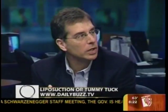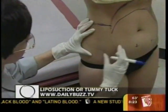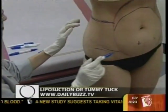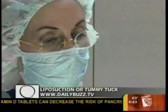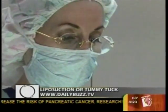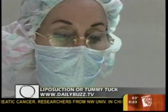What is the difference between liposuction of the abdomen and a tummy tuck? Well, basically liposuction deals with only the fat. So if the skin is very nice and you think it's going to contract back, we can remove the fat via liposuction. However, if there's extra skin, if there is looseness of the abdominal wall, such as from weight gain or multiple pregnancies, then we really need to do a tummy tuck that removes the excess skin and tightens things up with a series of sutures.